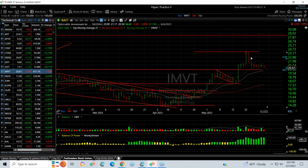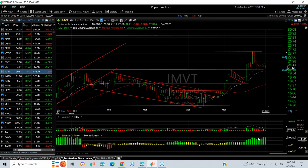IMVT broke out, popped, and then pulled back very gently. Looks like the technicals have held up very well during the pullback. So I'm deeming this a 1, 2, 3, 4. And I'd be looking for a run up now into the mid to high 20s, provided it holds this angle, which is a sharp one, but a nice one.